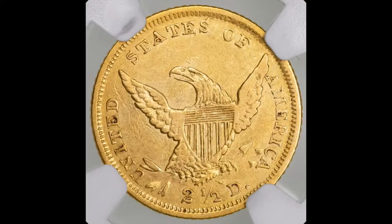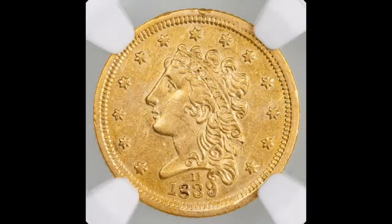This 1839D that we're looking at right here, which is called the classic head design, that type of coin. If we go back to the obverse there, that style of Liberty head we call the classic head. And this 1839D was actually the first quarter eagle, the first year that they struck a quarter eagle at Dahlonega.